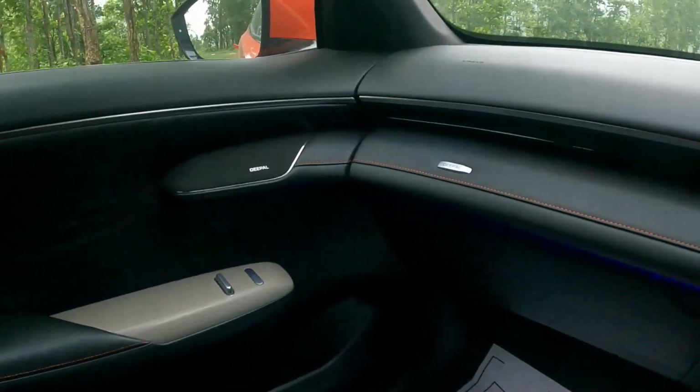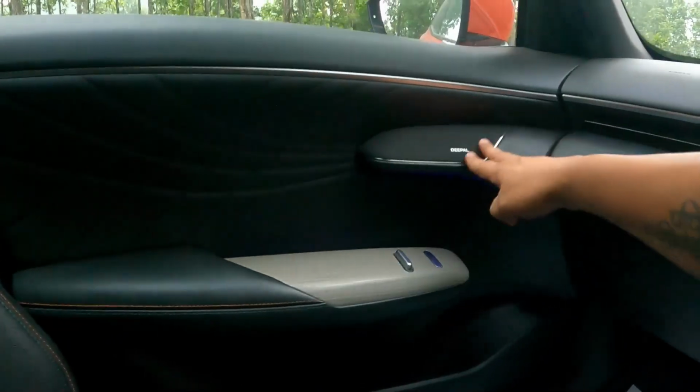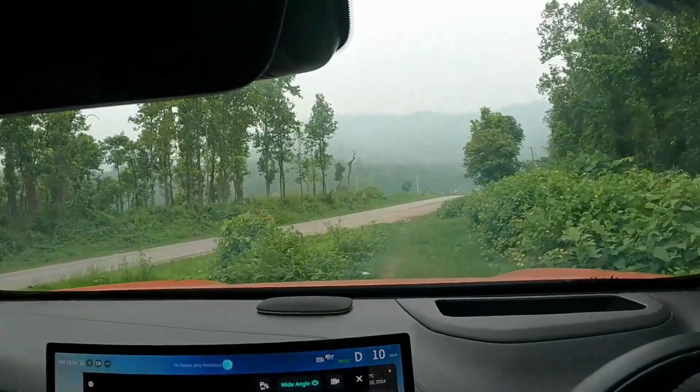What we should do now is let's continue our drive. Upon reaching the destination, I'll share with you all. See the seat function, it's moving to the position, right? It's called seat memory. And see, some time back I was talking about the speaker. Here there is one speaker, here we've got speakers in this thing.